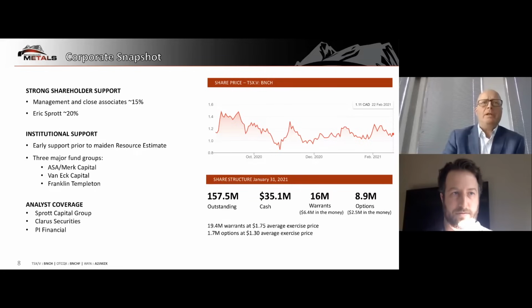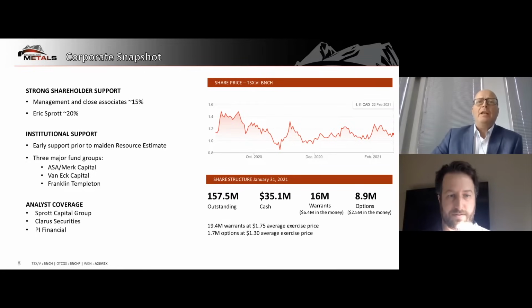Our share structure, there's approximately 158 million shares outstanding. We have a cash position of just over $35 million. But key to this is we have options and warrants that are currently in the money between 30 and 40 cents. These warrants are starting to trickle in. There are investors exercising them, which means they've made money already on this story, which is very good. This could contribute another $6 million to the cash position.